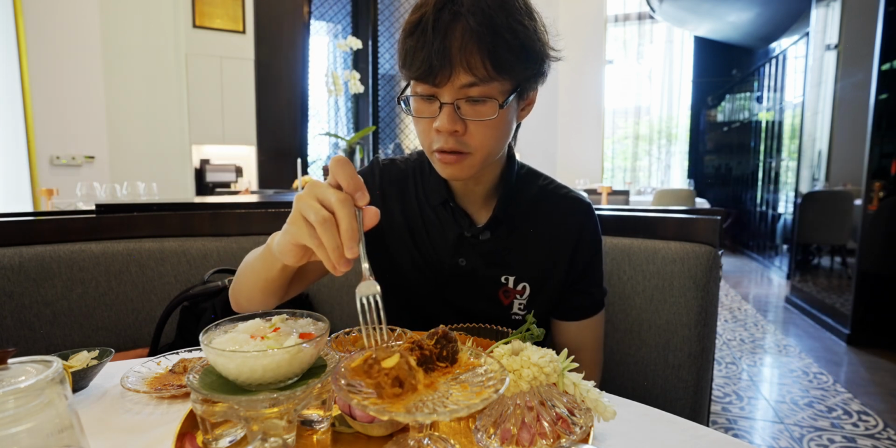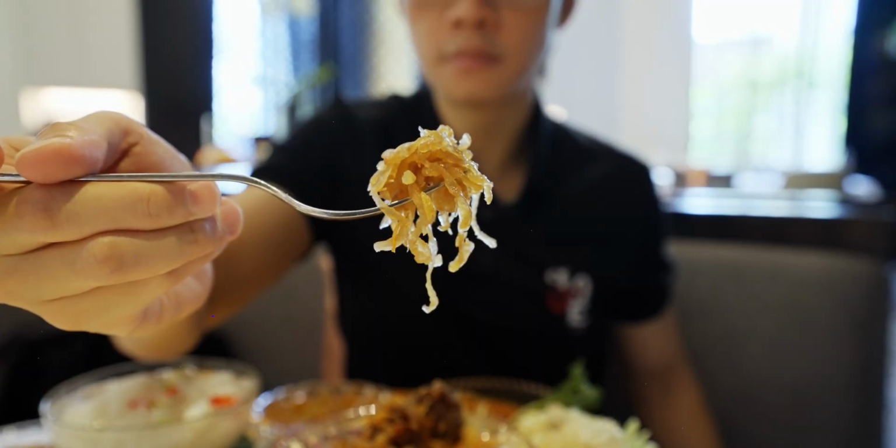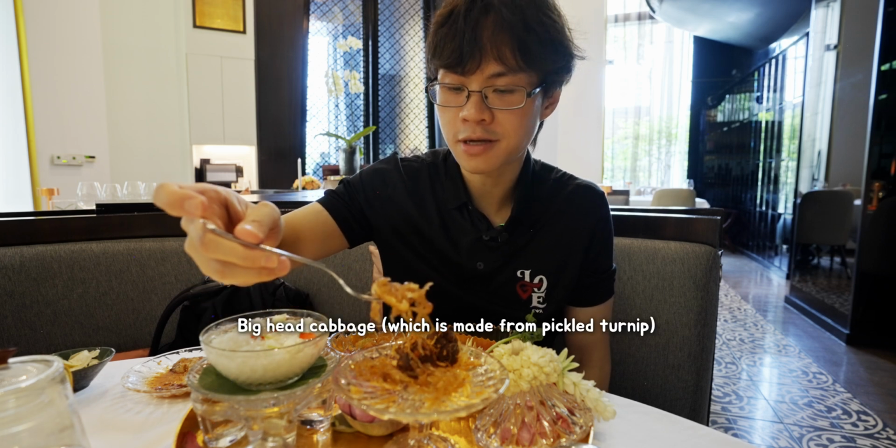And to pair with our stuffed pepper, we have a few more condiments here. Pickled, some kind of radish type of thing. Almost tastes like the Chinese da tou cai. Almost exactly the same, I think. That's pretty much it.